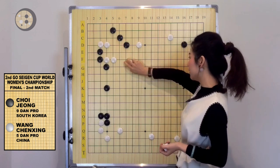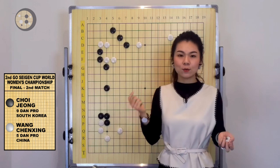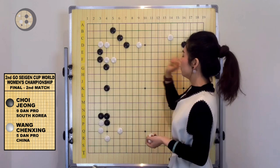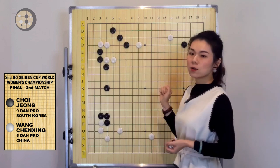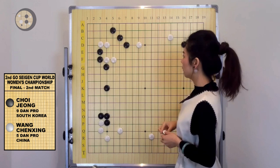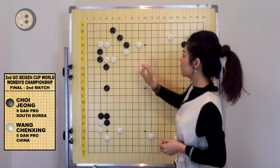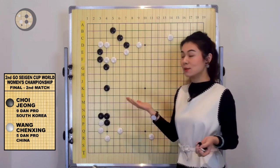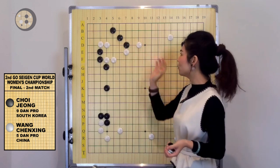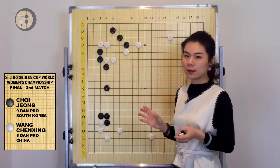So what happened in the actual game is Wang Chenxing achieved both goals. Not only did she give more pressure on the 3 black stones, but she also helped this whole group escape. So she played attach here. Usually when you play an attachment on top of a Kasumi, it's a pretty bad move because the Kasumi is a very strong and solid shape.